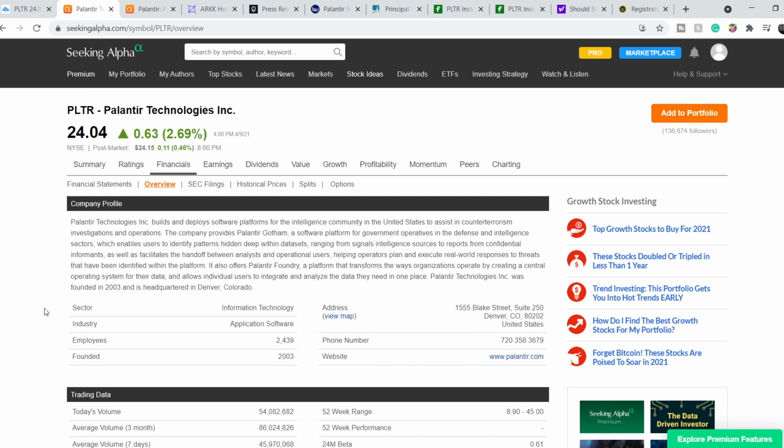It also offers Palantir Foundry, a platform that transforms the ways organizations operate by creating a central operating system for their data and allows individual users to integrate and analyze the data they need in one place.